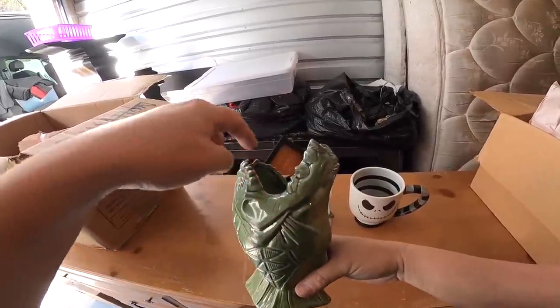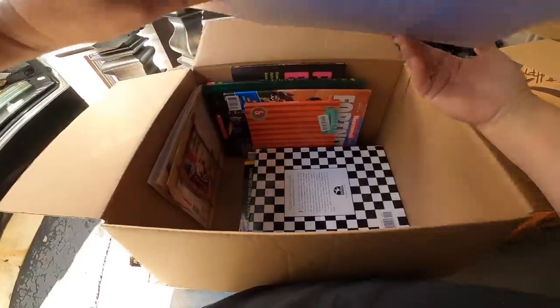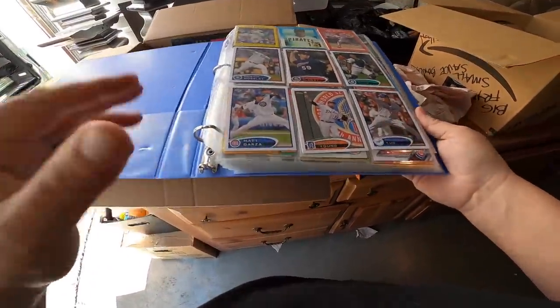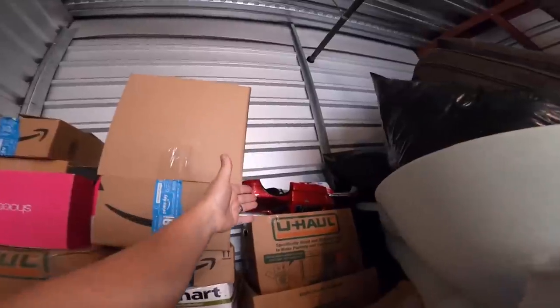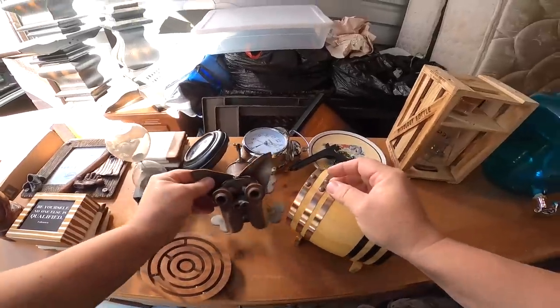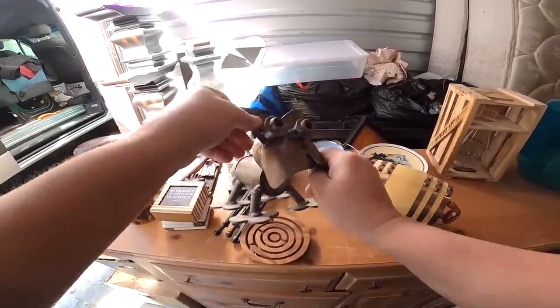I don't know. It's just a weird thing to drink out of. Still hoping I find some Pokemon cards. Oh, okay. Well, that's not bad. It's baseball cards. Look at that right there. Oh, that sucks. Here's the metal dog that they tease this with in the box. Uh-oh. That's the wedding dress.